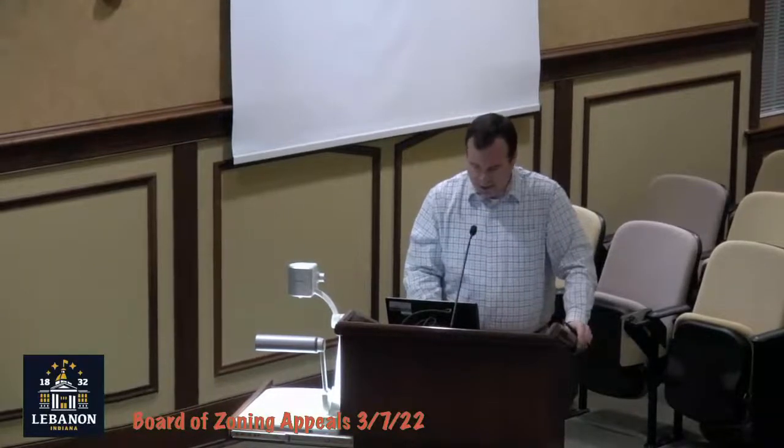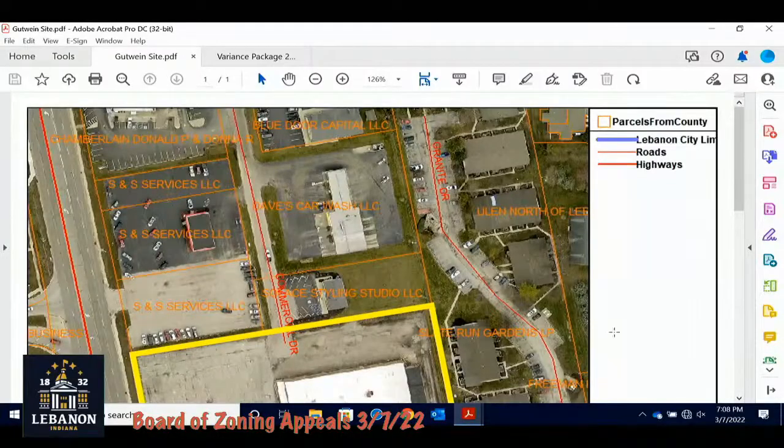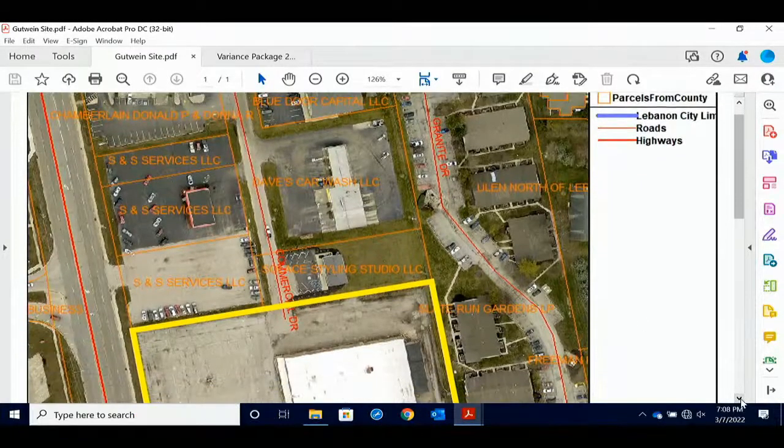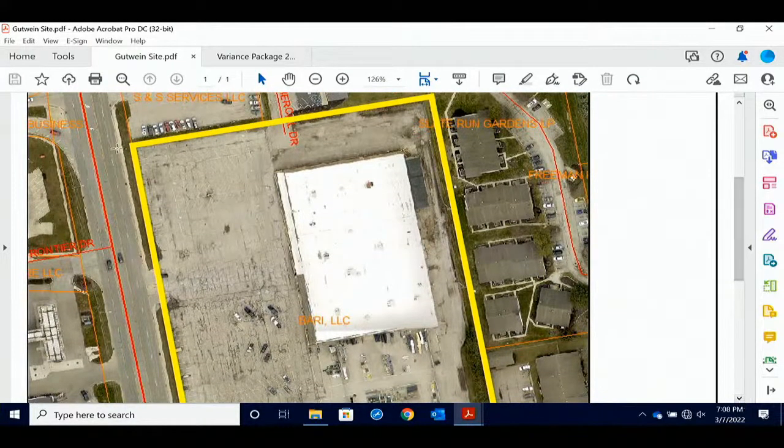The application for you here tonight is for a sign variance, and I will pull up a few things here. Start off with the site overall. This is probably a site you guys are all familiar with on North Lebanon Street. It's the home of Tractor Supply and now Planet Fitness that you see represented here on the aerials. Let me zoom out a little bit so you can see it a little bit better.